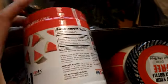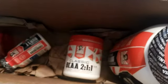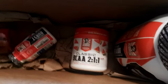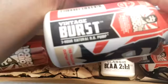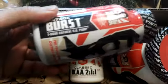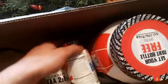That's what it contains. I like that the ratio of leucine to isoleucine and valine is 2:1:1. Although from what I've read in the scientific literature, the ideal may be as high as 4 to 6 to 1:1. And I need to double check that. As I mentioned, I've never used any nitric oxide pump ever. And I need to find out what it's actually for. I'm assuming it's for getting a good pump.